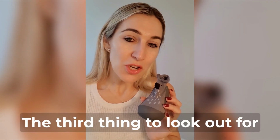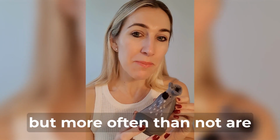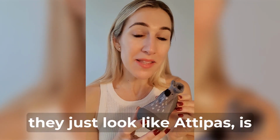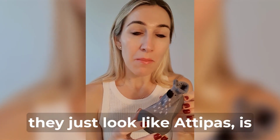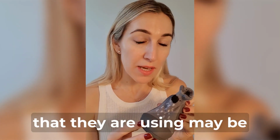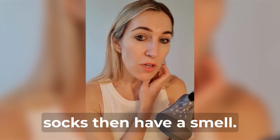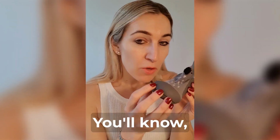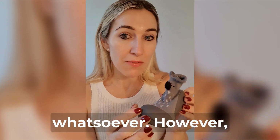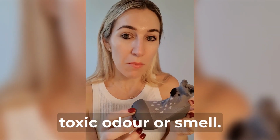The third thing to look out for with fake shoe socks, which sometimes are branded as Attipas, but more often than not are branded as other brands, they just look like Attipas, is that they have a foul smell. That means the chemicals they are using may be harmful for your baby. You'll know with Attipas there's no smell whatsoever. However, with other fake shoe socks, generally there's some sort of toxic odor or smell.